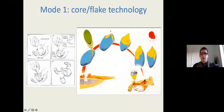And the thing about the Oldowan is, I tend to think of it as a mode of stone tool technology that is designed to create a sharp edge. That sharp edge can be through a flake, or it can be through creating the edge on a core like this one here to create a chopping tool. So these blue diagrams are quite useful conceptually to see how you might go about napping your nodule.